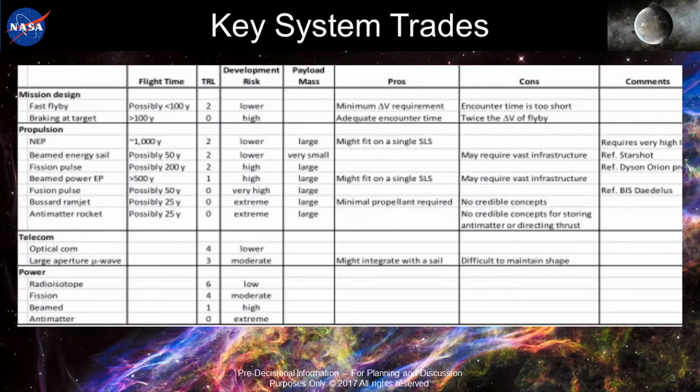We looked at all kinds of different propulsion: nuclear electric, beamed energy, fission, beam power, fusion pulse, the Bussard ramjet, antimatter. We talked to Les about the e-sail. We looked at optical comm and microwave. Of course, we talked about radio for communications as well. And then for power, we looked at radioisotope, kind of like what we've been using today for Voyager and Cassini, fission, beamed, and antimatter.